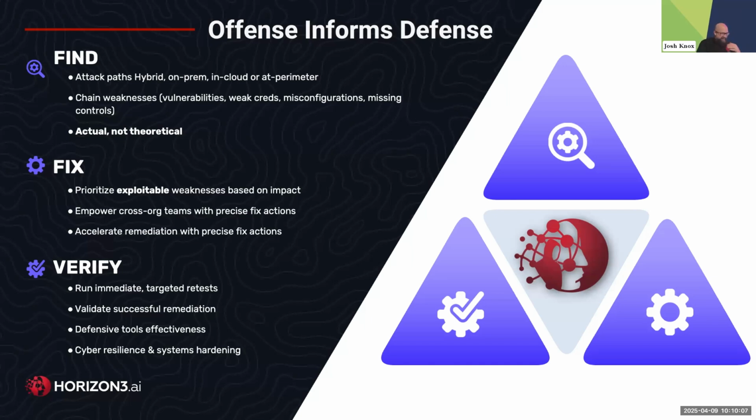And so over time, as you continue to run this loop of find, fix, verify, this is going to increase your cyber resilience within your organization. And it's going to help you with hardening up your systems and your hygiene, your security hygiene, to make sure that your posture is as good as it can be.